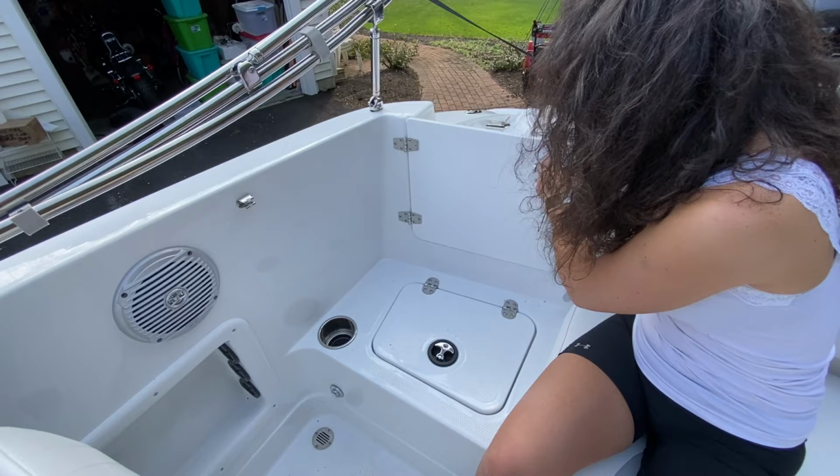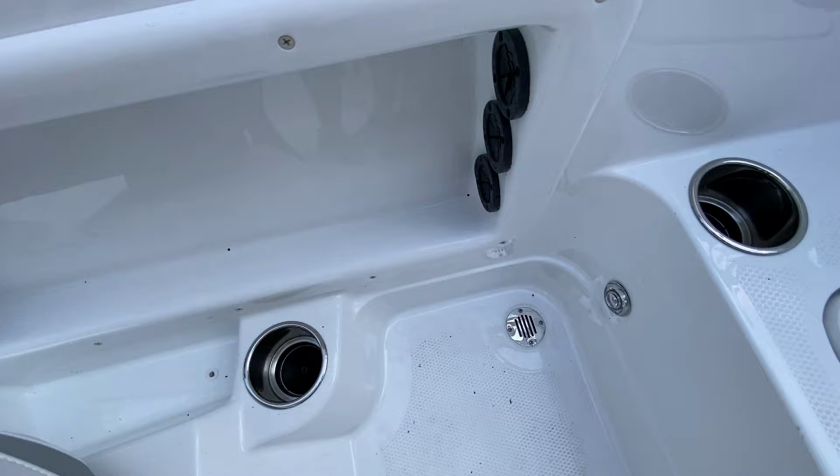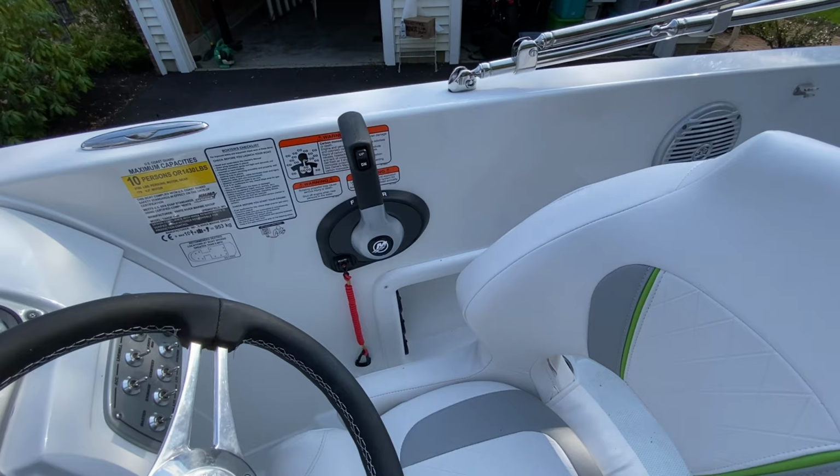And the close slide. A nice speaker system over here. But this is what's cool about this fishing package. You can store your poles on the side of the boat. And you've got lots of cup holders, stainless steel cup holders all over this boat. And here's what I like. A really nice, clean looking instrument panel.